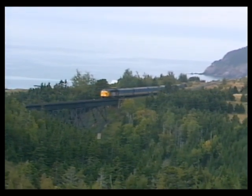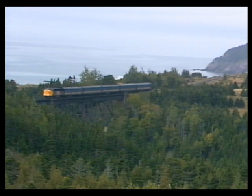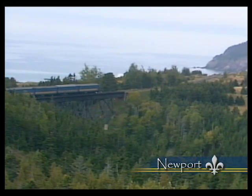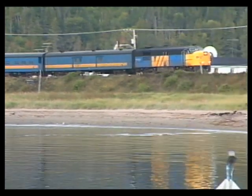On one side is its namesake, Chaleur Bay. On the other lies a wooded and mountainous interior, the northern end of the Appalachian Range. In between mountain and ocean are high bluffs, tall trestles, and picturesque fishing villages.